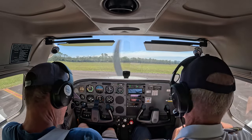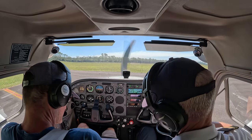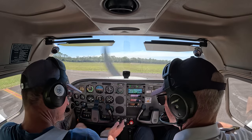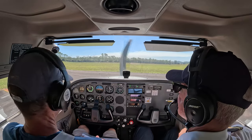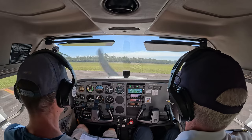Okay, navigation, GPS, autopilot, manual, electric trim, not used. Elevator trim, set for takeoff. Flaps, set to zero. Okay, the takeoff safety briefing. So I'm going to do this. So today we're taking off on runway 06.